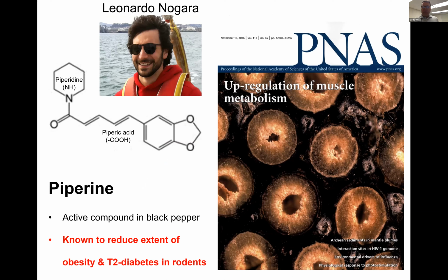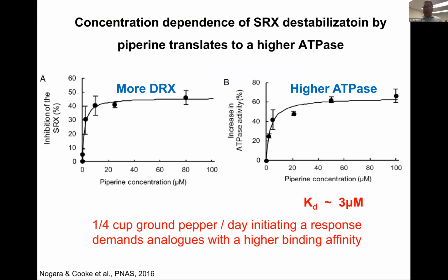Leonardo Nogara then subsequently within the lab tried to see if, using over 2,000 different FDA-approved compounds for human consumption, any of them destabilize the super-relaxed state, increasing metabolic rate. And in microwell arrays, had one hit out of over 2,000 compounds, which was piperine, the active compound in black pepper. The lab got the cover of Proceedings of the National Academy of Sciences with that paper, and piperine had been known to reduce the extent of obesity and type 2 diabetes in rodents for decades, but until this paper, there had been no hypothesis on the underlying mechanism for that effect.